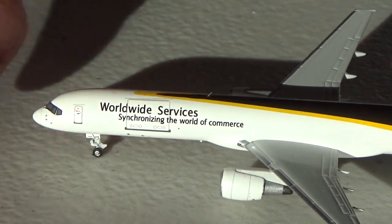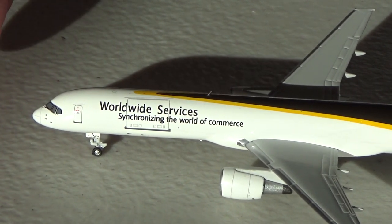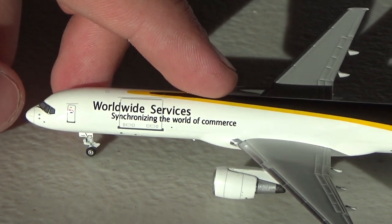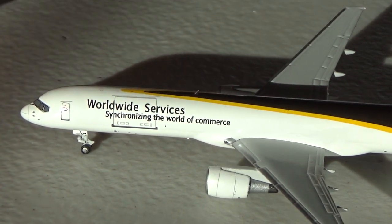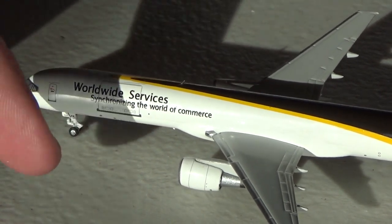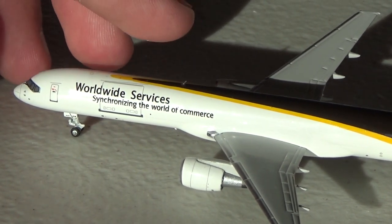Now this is an actual freighter. This was not a converted one, so pretty obvious why it doesn't have the windows like my FedEx one. We have the World Services titles, which is now just Worldwide Services. I think it looks cool. I mean, it's nice anyways, so I love it. Very nice job on the engines, NG. That looks super good, and the livery obviously pops.